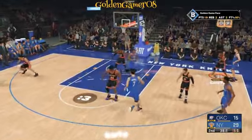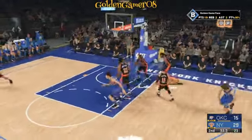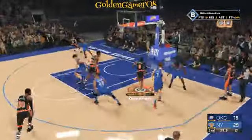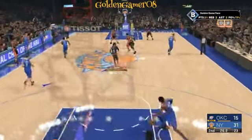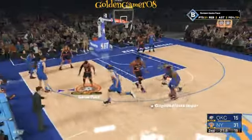Down to 5 on the shot clock. The 3. The shot, no good. And Randall has got the ball here for the New York Knicks. They've only allowed 5 points in the quarter. He is a highlight reel unto himself, guys. That could be a contender for the dunk of the year, I think.